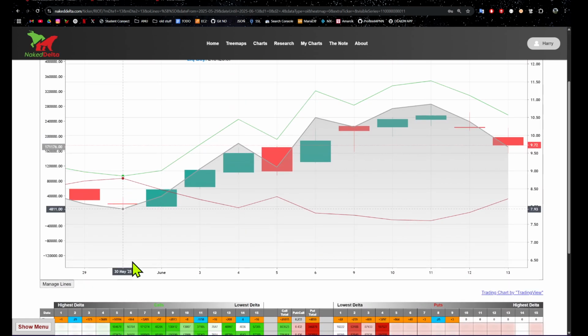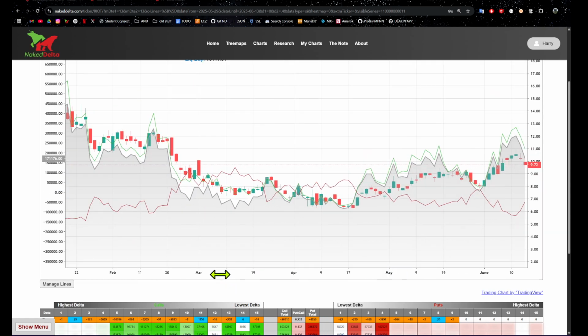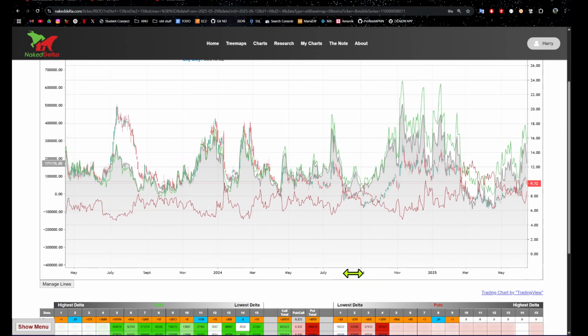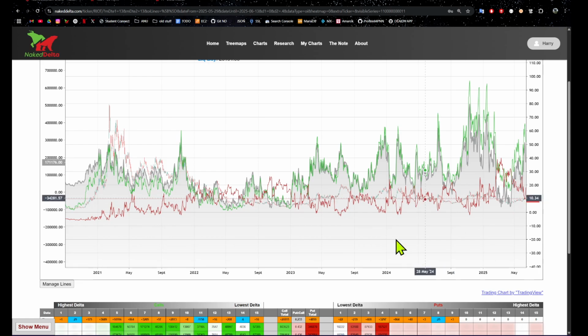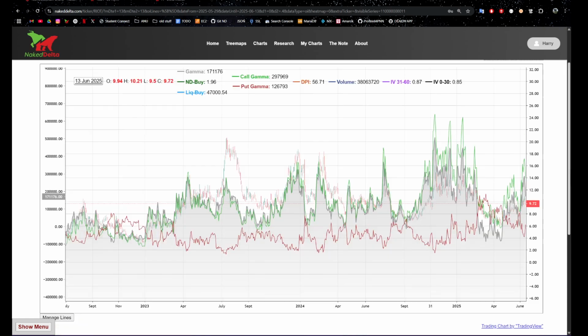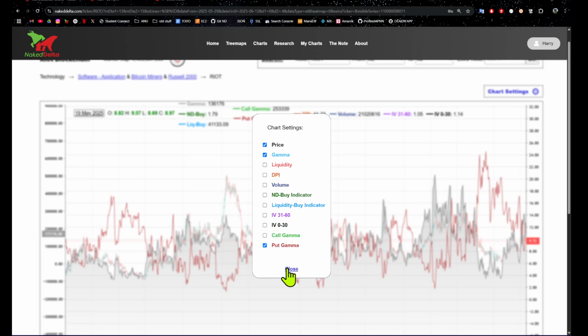Maybe we'll look at two more. I'll try to keep it as quick as possible, but maybe the other one to look at is Tesla, and to see how Tesla is affected, because Tesla is a really surface traded stock. So here we go. I've probably pulled it a little bit far. We don't quite need as much history, and we can take the calls out so we're not looking at too many things at once.